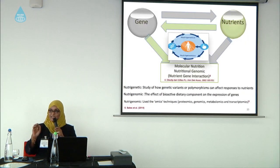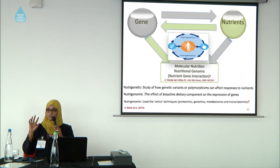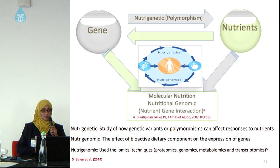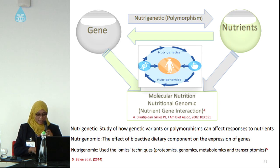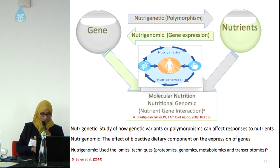To understand exactly what nutrigenomics means, we have two components. We have the nutrient which we eat, and we have the gene. The effect of gene on nutrient is called nutrigenetics, and the effect of nutrient on gene is called nutrigenomics, and this is our topic today.